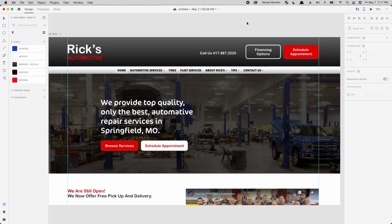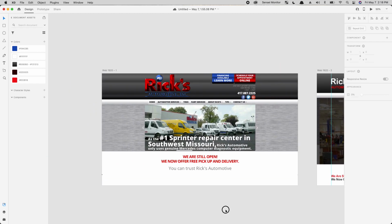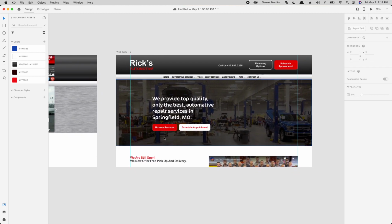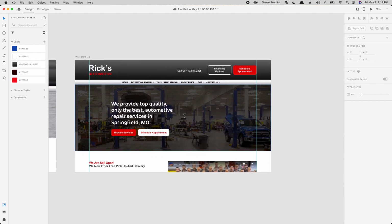So we can argue which one is better, but here's your current one, and here's your new one, and you do a lot more styling and whatnot to polish things, maybe get some icons in there and all that good stuff, but this kind of gives you the idea of what you're going for.